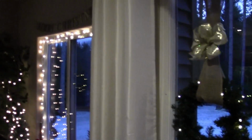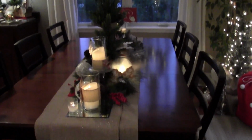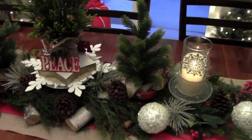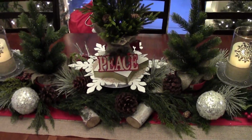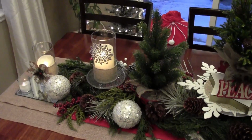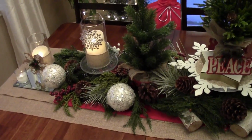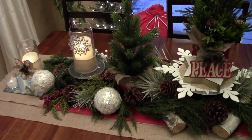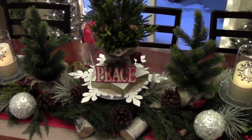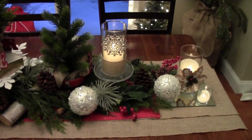Alright, you guys, heading into the dinette area. Alright, you guys, I did turn the dining room light on so you guys can get a better look. And again, a lot of mixed mediums here, some layering. The mirrors I just picked up from Dollar Tree a few years ago. They were framed. Of course, I removed the frame and just utilized them this way. And you'll see that in our lower level bar area. I did that too. Not bad for $1, right, you guys?